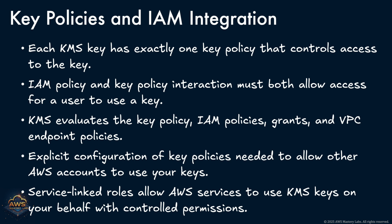When a key is created, AWS applies a default key policy that gives the root user full control and allows IAM policies to grant additional permissions. This setup is recommended because it lets you manage access through roles and groups without having to edit the key policy every time. Access decisions in KMS aren't based on just one thing. They consider the key policy, any relevant IAM permissions, grants, which are scoped, time-limited permissions, and even VPC endpoint policies when you're using private networking. This layered approach gives you flexibility, but it also means permissions must be well coordinated.